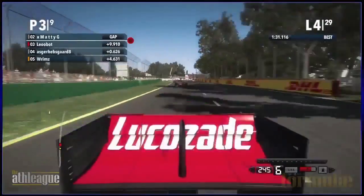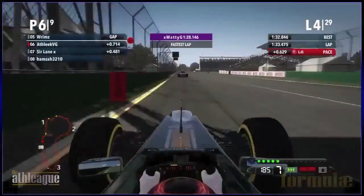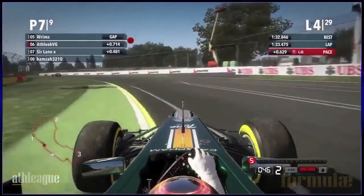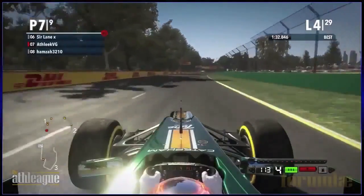Look at number 4 and number 5. 4.6 seconds already, only lap 4. Yes, and we can see that Matty G is put in the purple lap as Athleague goes into the gravel. That's not going to hurt his tyre life too well, but ooh, that's not very nice. What were you thinking after that little incident there, Athleague?